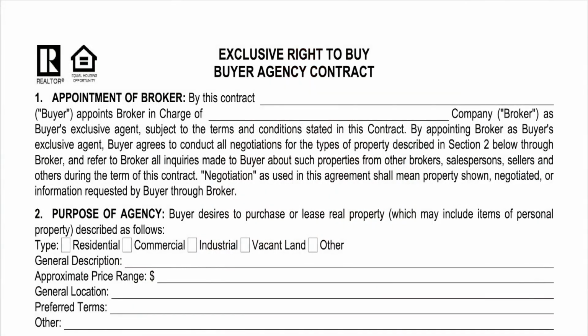The general location is not necessarily absolute for license law, but it is a term of this contract. So if you're going to be looking in Greenville County for a property, or Mauldin specifically, you can put the general location, or Greenville County, Anderson County, Spartanburg County, Laurens County, you could put that general location there as well. Now, what happens if a buyer agency agreement is only being written for one particular property? You can put that address right there in the general location, put that address on that line so this buyer agency agreement is specific to that particular address.